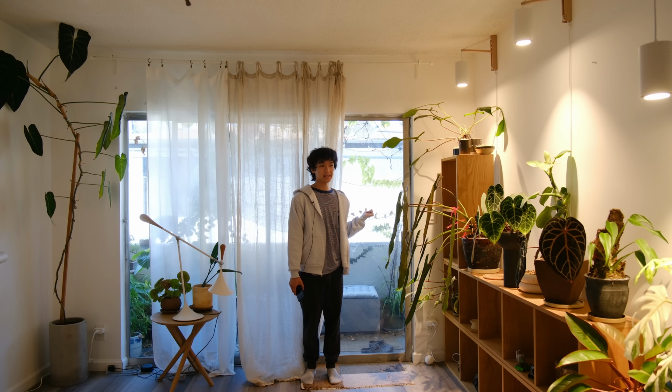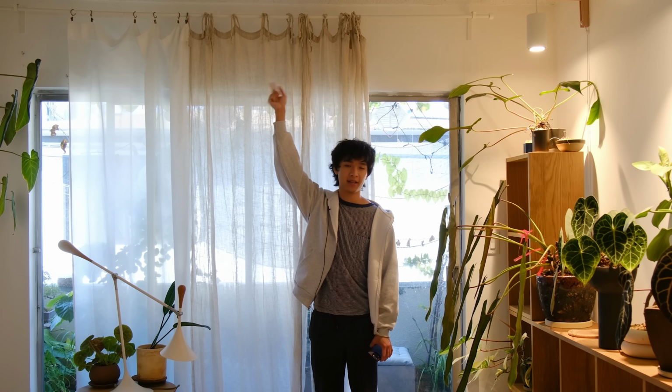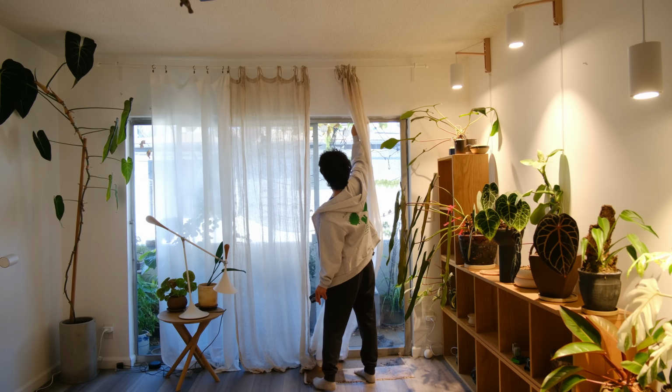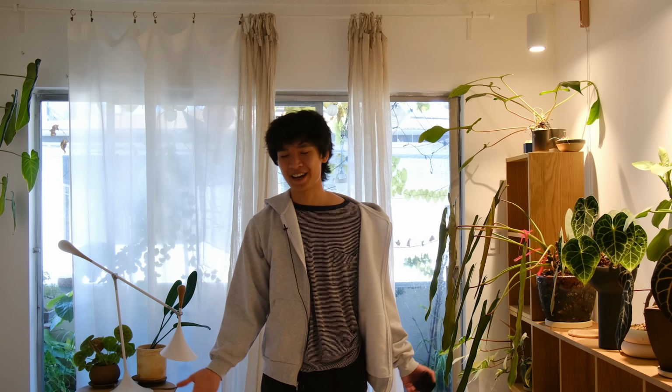So now we're facing the sliding door to where my balcony is. I'm gonna change out these curtains because it doesn't really feel like I have a lot of privacy since they are super sheer. I'm gonna change them out to thicker curtains, and I also want to add a rail up here. That way it's a curtain rail and it's easier to open and close the curtains, because with my current curtain setup, it's not easy to slide the curtains, so it makes me not really enjoy the process of opening my curtains.